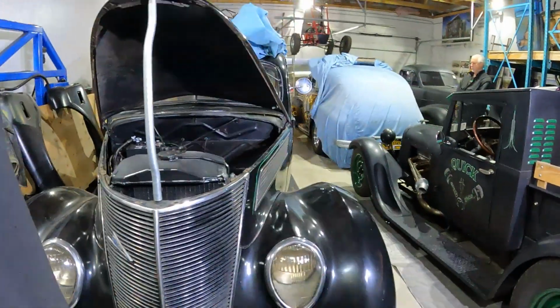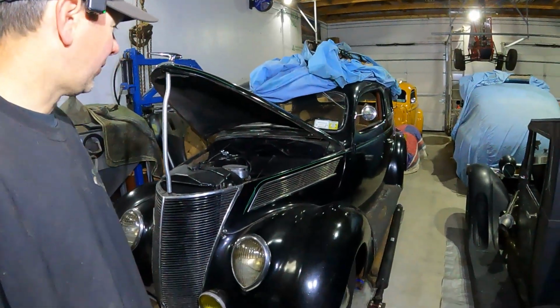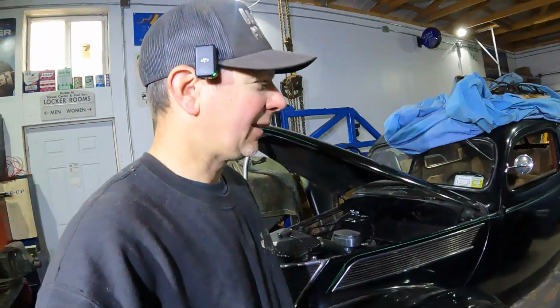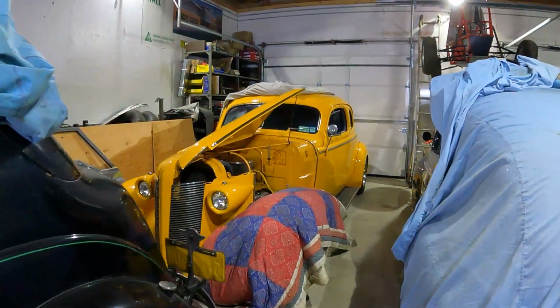It's a car I've owned the longest that I've driven the least. Owned it 12 years, driven it about 15, 20 miles. And all it does is sit here and take up space and cost money. I don't like it. Let's go back here to the other cars, back in the Field of Dreams.